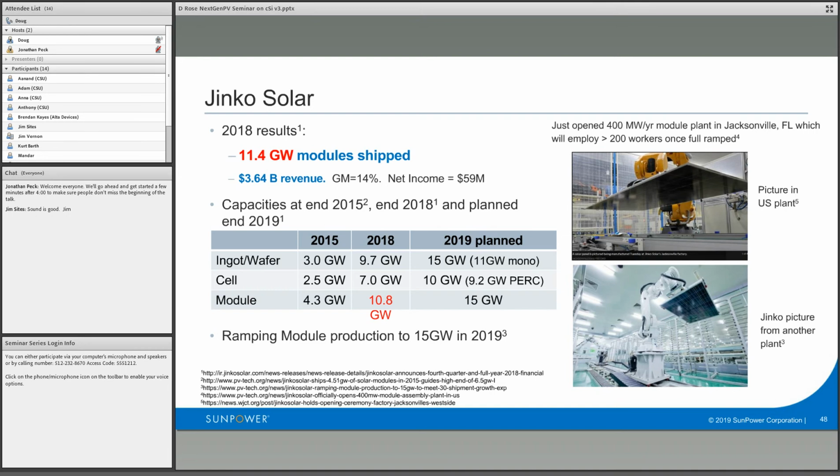And a revenue last year of over $3.6 billion and additional growth planned. They just opened a 400 megawatt per year module plant in Jacksonville, Florida. And you can look at some of their other press releases. You see this one from another one of their plants. Look at that level of automation. And this is just handling the modules at the end of the testers with all these binning racks.